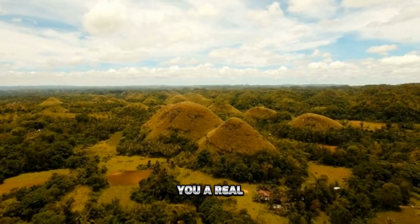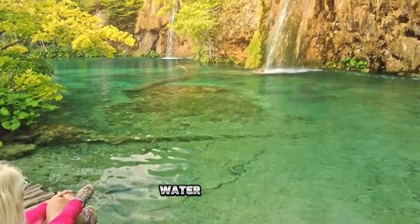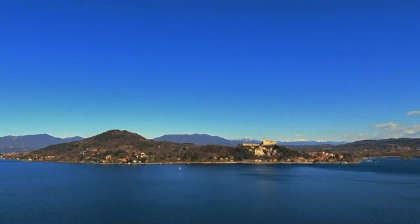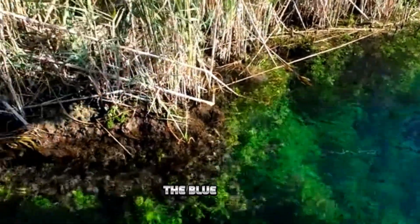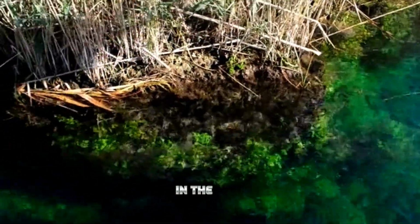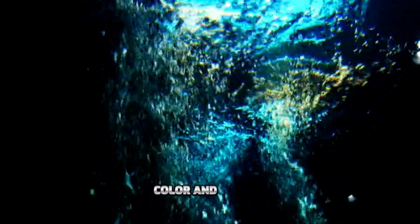I'm going to show you a real hidden gem next. This is a place where you can find some of the clearest water on Earth. It's called the Blue Lake in New Zealand, and it gets its name from the blue-green algae that grows in the lake. This algae is what gives the water its incredible color and clarity.